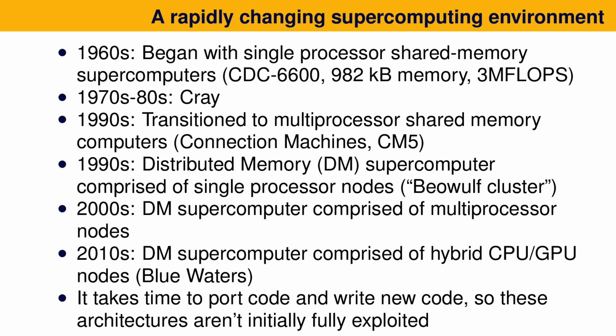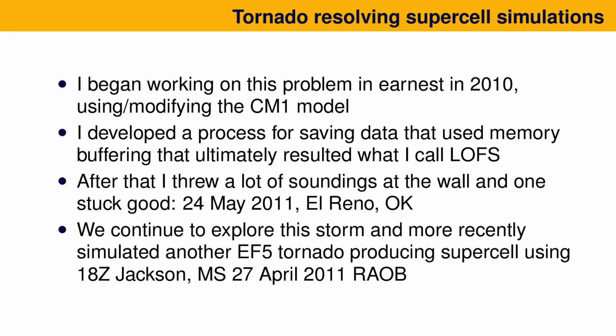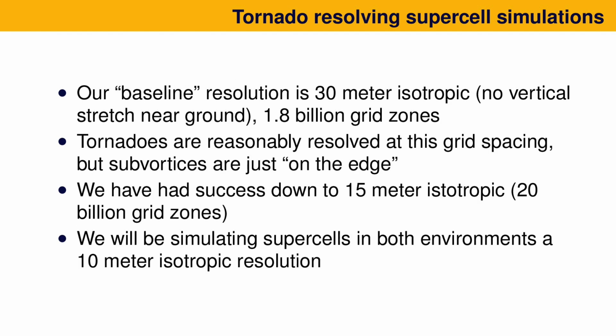Again, this is just saying how computing has gotten more complex. It gets more and more difficult to actually use these computers. So I'll skip over some of this. I'll give you a little bit of my background, but I've been working on this problem for about a decade now. I've been using a specific set of environmental conditions that works, and we get a very nice tornado. And this research is kind of a breakthrough in the sense that nobody's managed to simulate a supercell at very high resolution and capture pretty much everything that's going on at very high fidelity. So that's what makes this work significant.